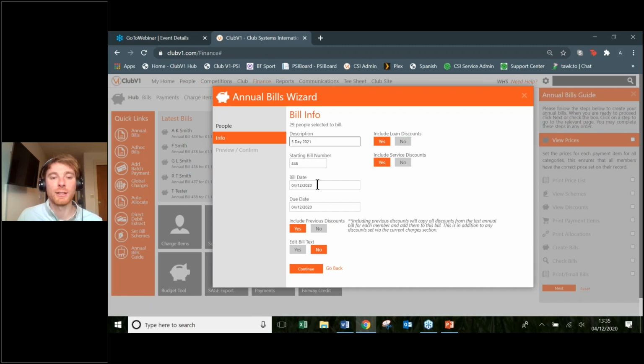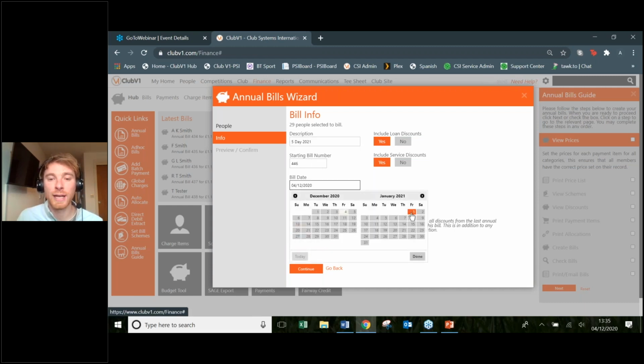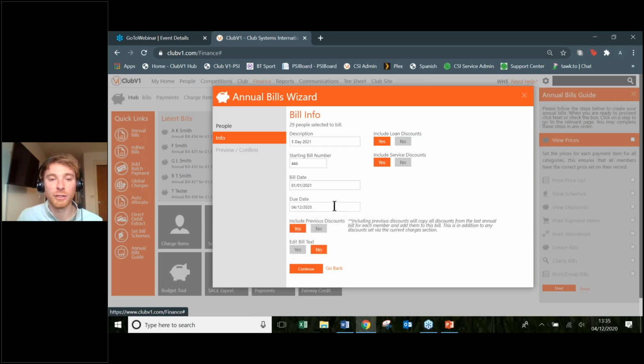Then it's got the bill date and the due date. Now we said earlier on that our due date is going to be the 1st of January, like so. So let's just say the bill date is the 1st of January, the due date is also the 1st of January. The next tab down is include previous discounts.